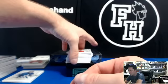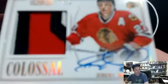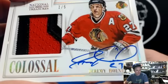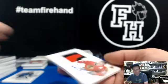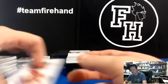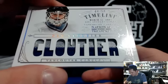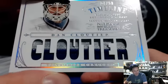This is cool looking. Who is a guy? Jeremy Roenick, number 1 of 5, Jumbo Patch Auto. Black Hawks. Luke David Duke. Very nice. Luke. Dan Cloutier. For the Canucks, 4/50. Brian JS14, two color patch.